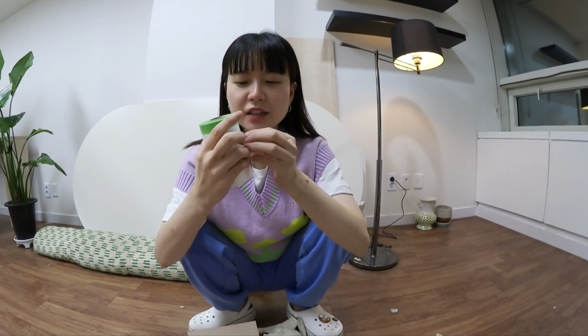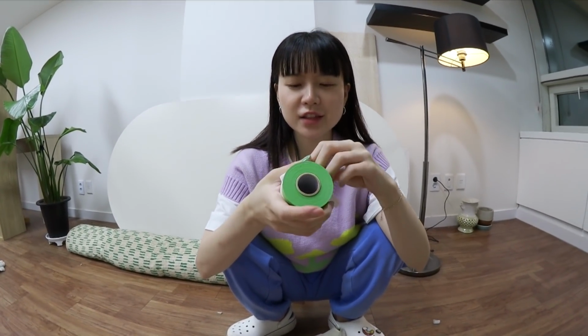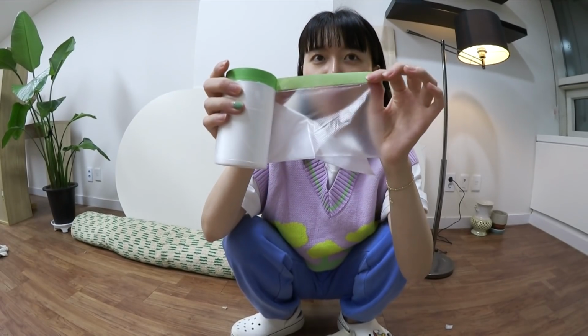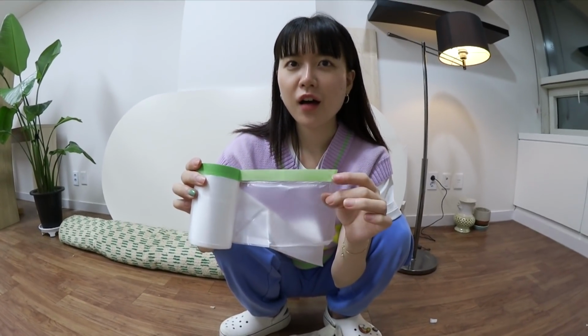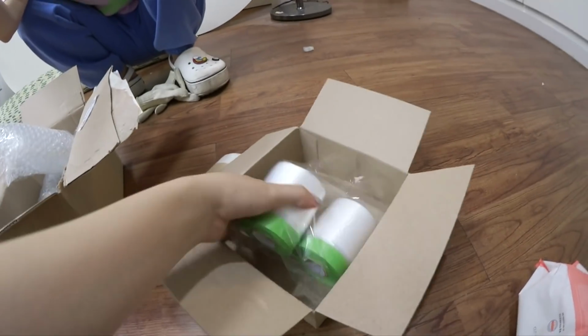And oh my god, I discovered this. So Korea has a lot of smart tools. This one literally has masking tape already attached to the plastic wrap. So you just need to stick this around the window frame and that's pretty much it. That's so smart. And this costs like what? Oh, like 1,000 won, 2,000 won. So smart. Yeah, so we got three of these. Okay, let's do it.